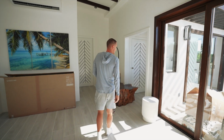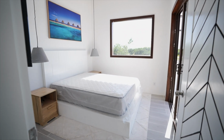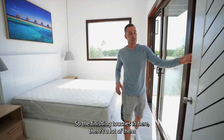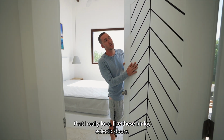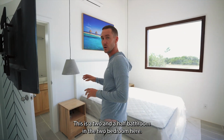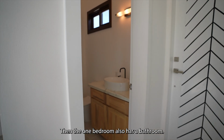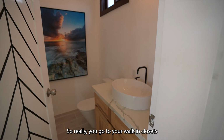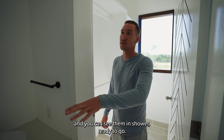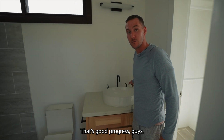And as we come over here, you have what I would consider to be the master bedroom. And this looks right out at your pool. So the finishing touches in here, there's a lot of them that I really love, like these funky, eclectic doors. This is a 2.5 bathroom in the 2 bedroom here. Then the 1 bedroom also has a bathroom. So right here, you've got your walk-in closet. As you can see, they've got the shower ready to go. The water's running. That's good progress, guys.